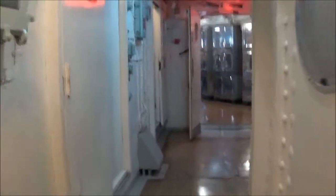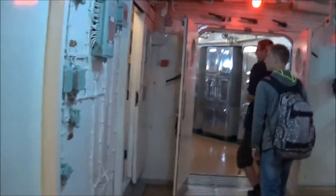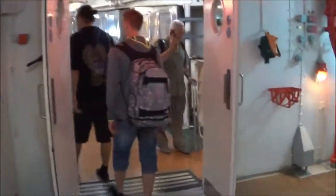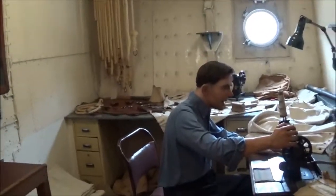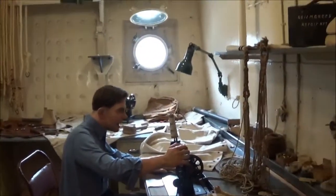Right. I don't know where we're heading to, to be quite honest. So obviously she's a big ship. Oh look, what's this? Some sort of workshop. Oh, rope. It's like a rope making workshop. And sail repairs. What's this here? Oh, turret shell room. Oh wow. Shell hoist.